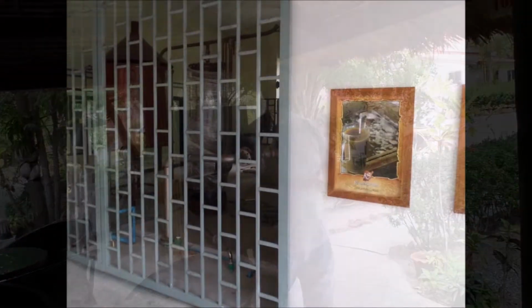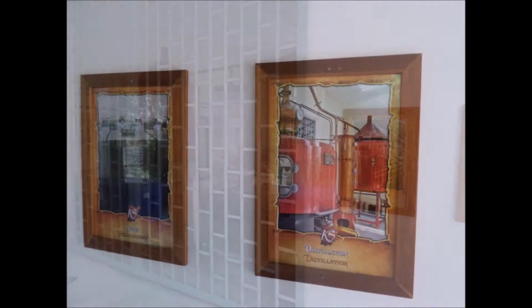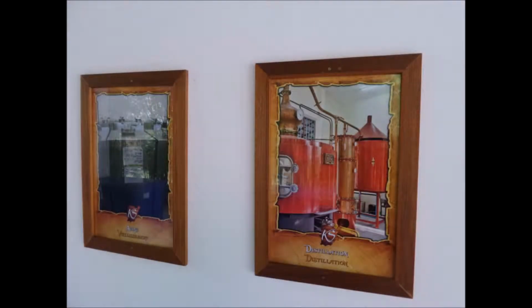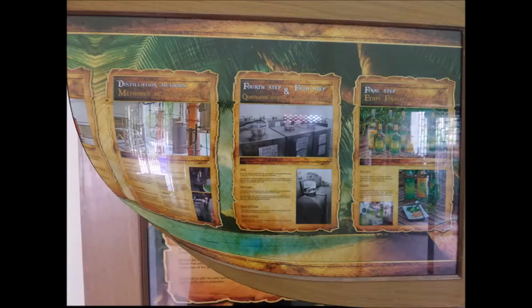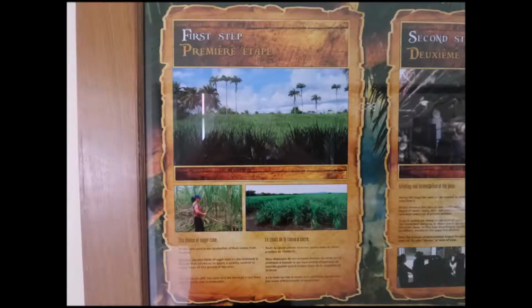Have a look around. So here we are outside the distillery, guys. Some pictures on the wall, just some information. And as you go inside the building, there's a step-by-step photo gallery, basically. This tells you all the steps that they go through.